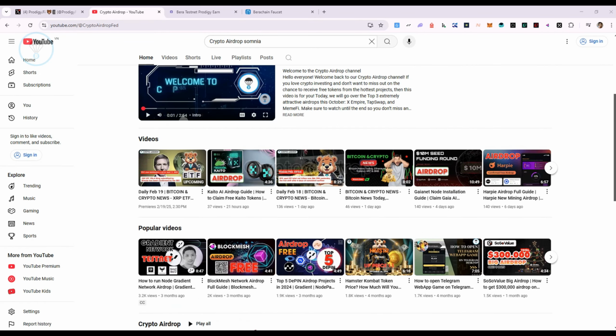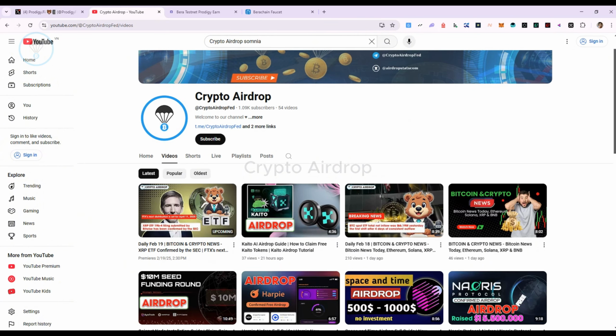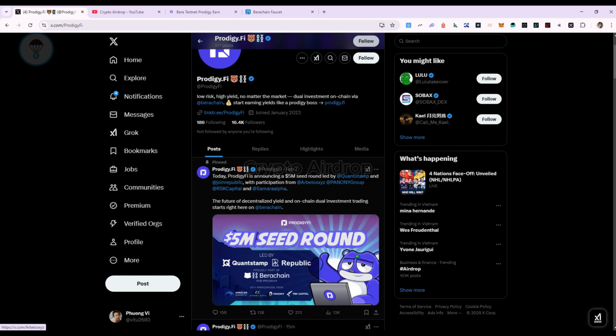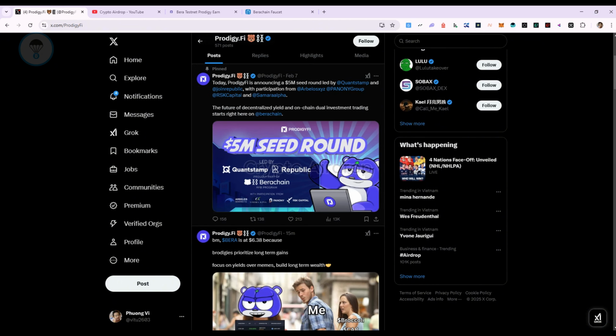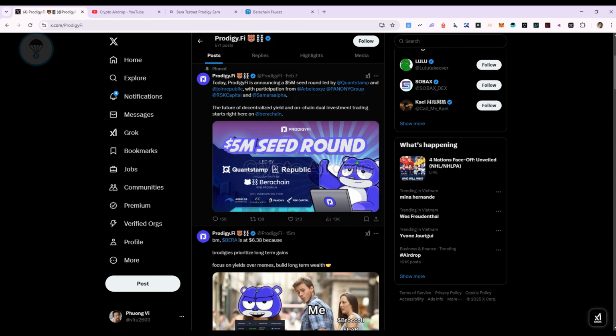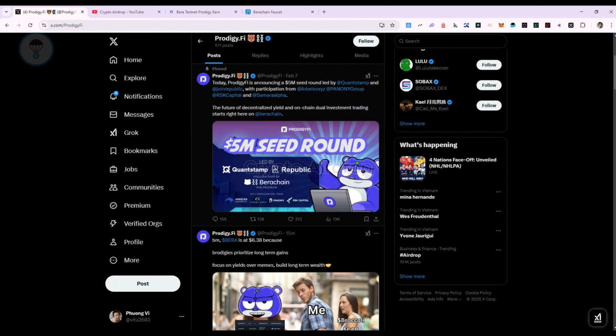Today, we are introducing a project that offers a completely free airdrop. The project we want to introduce is ProdigyFi. This is a DeFi project that provides dual investment products, allowing users to earn profits by setting target prices to buy or sell cryptocurrencies. According to their official Twitter page, they have successfully raised $5 million in funding, led by QuantStamp, Republic, and other investment funds. The project operates on the Berachain network.